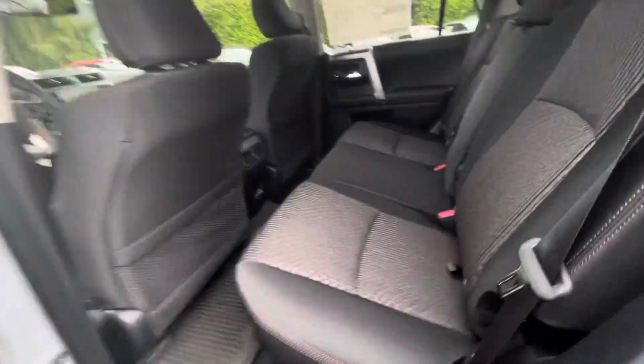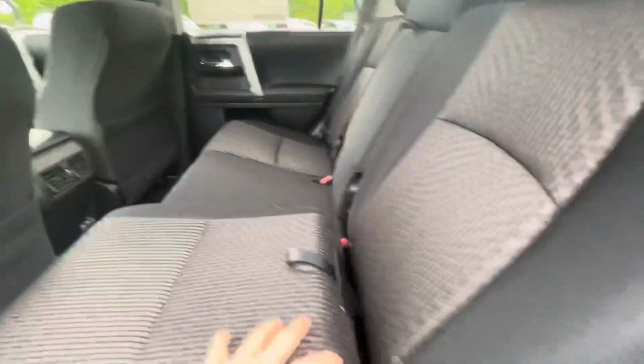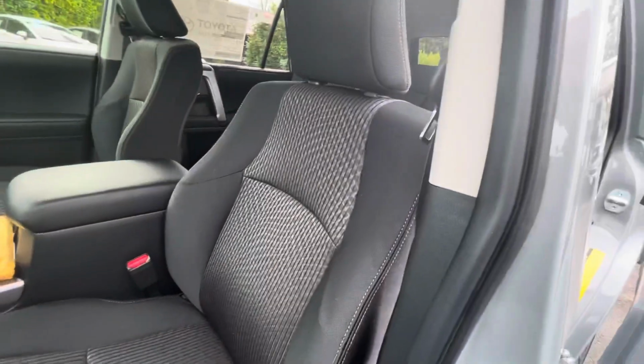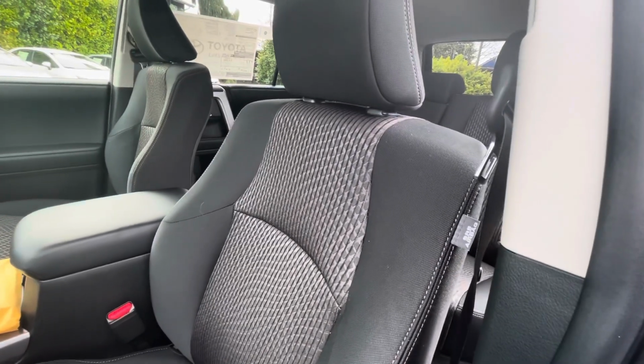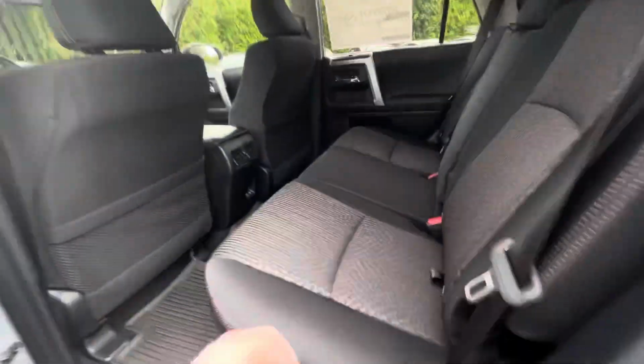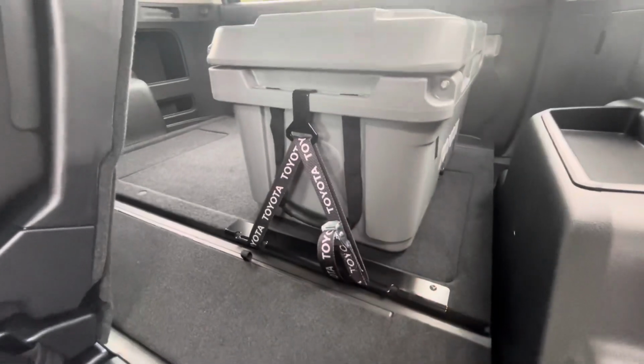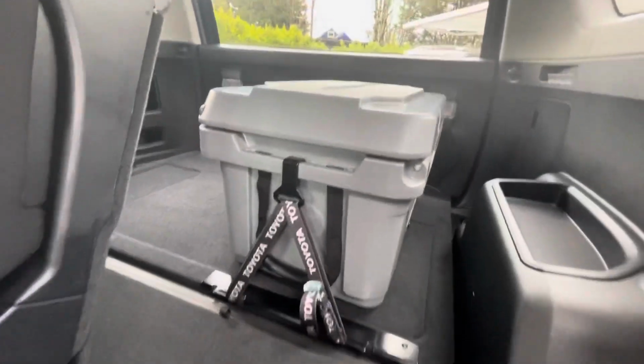If we go in the back here, this is a 5-passenger model. So you've got the seats that fold bottom up and then back down. This is what that looks like. Bottom up, back down. Hold that headrest. Folds flat, totally flat when you have that rolling tray. Obviously this could be removed. The cooler can be removed if you want just maximum cargo capacity.